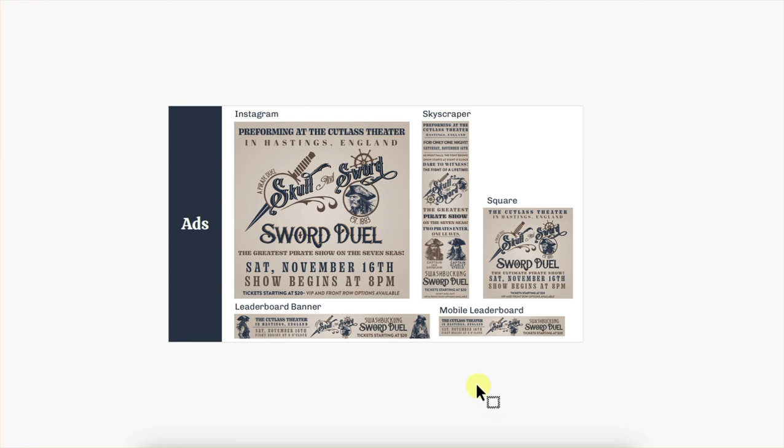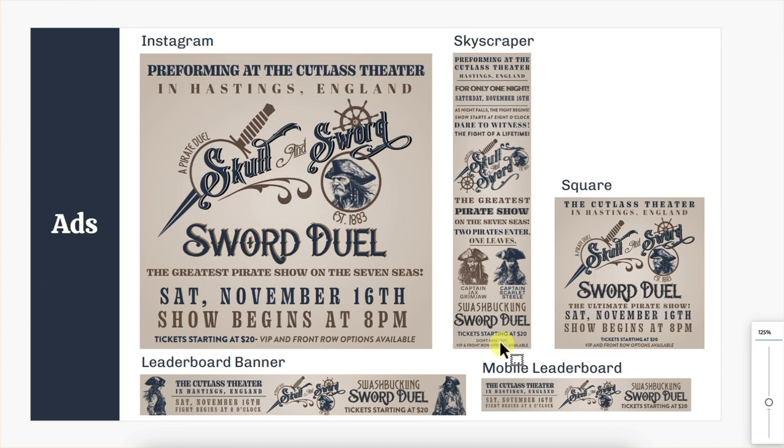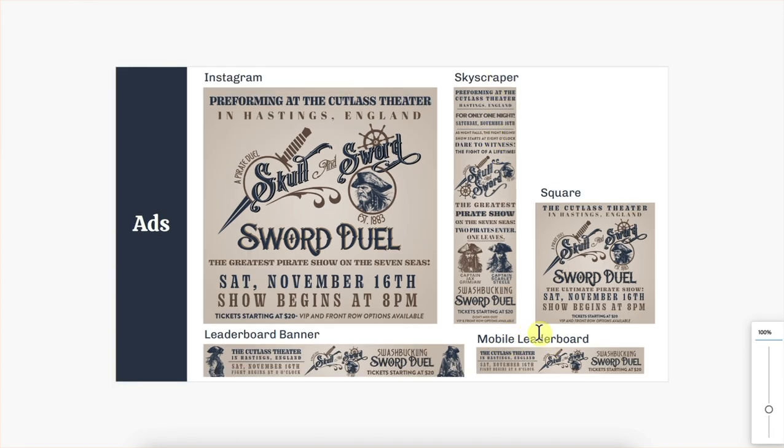So now, I'm sorry, this mobile leaderboard is what I'm talking about. So let me zoom in. This is the skyscraper, and this is about the size it would be on a computer monitor.